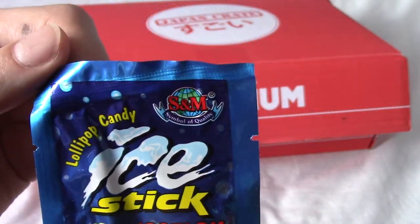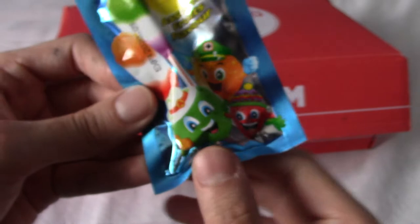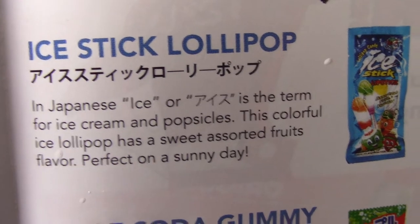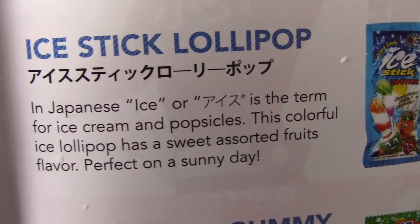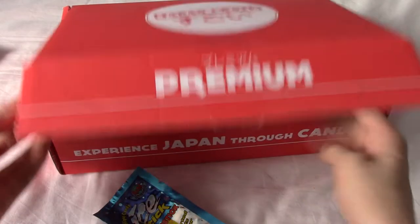This is really weird. Where the hell is the kanji? Ah, there we go. Let's see if we'll focus. There's the Japanese. Apart from that though, this literally looks like something I'd find in Home Bargains, a discount chain in the UK. Anyway, let's take a look at what this is. This is ice stick lollipop, and apparently ice in Japanese means ice cream or popsicle. Obviously it's not a popsicle, it's just a sugary lollipop thing, but okay, that's interesting. We've all gone unfocused, hang on. There we are, back.